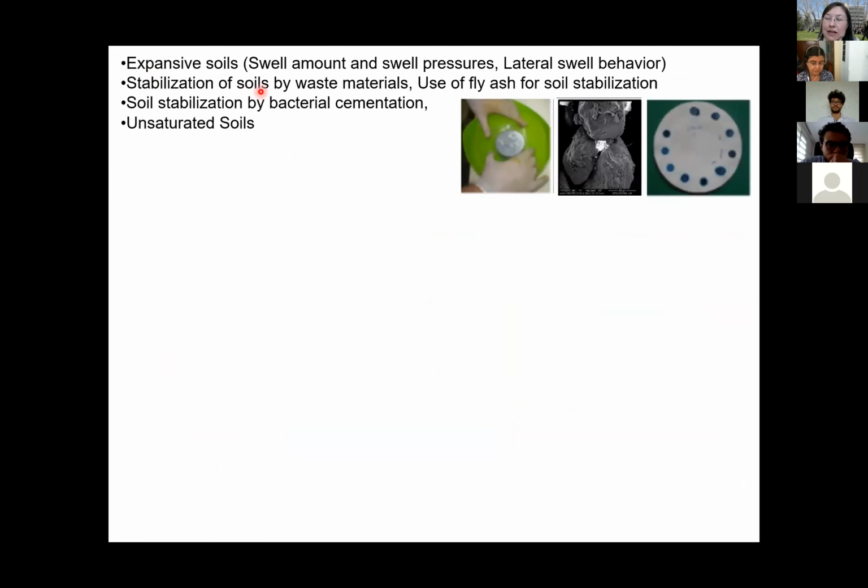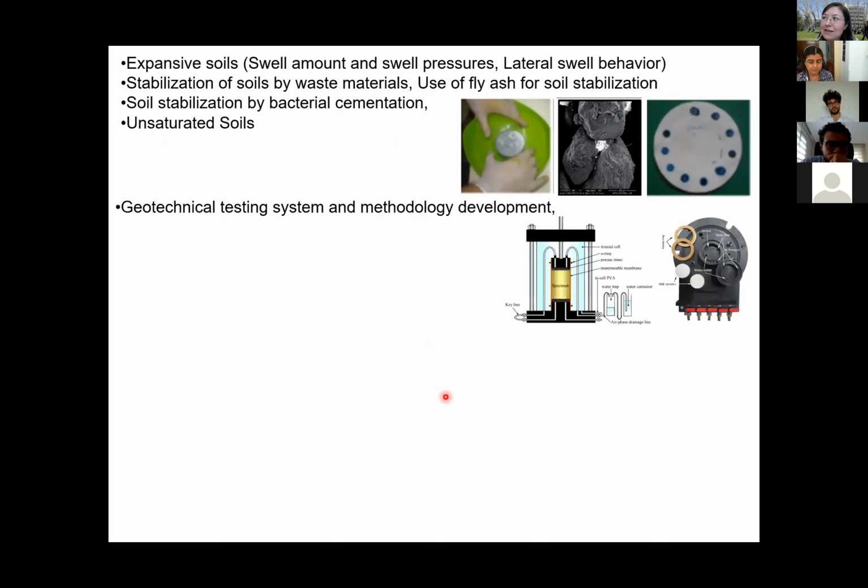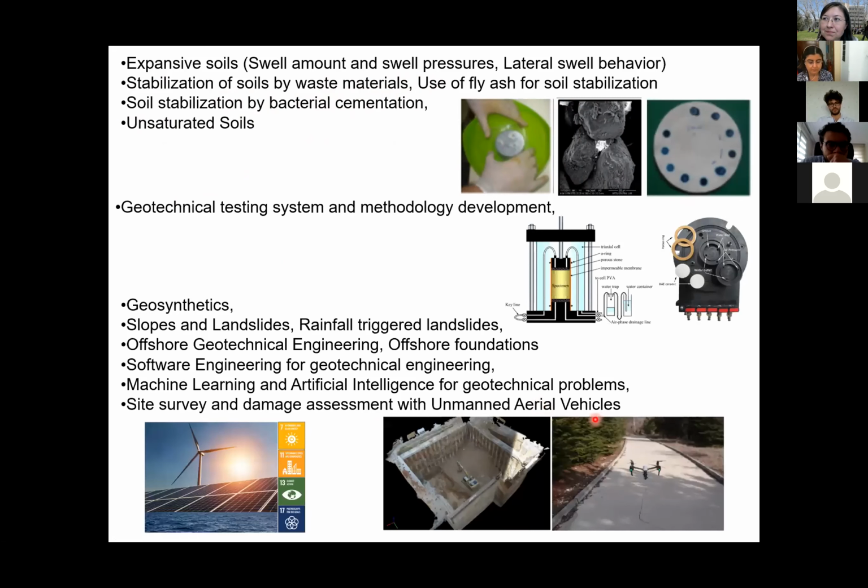Expansive soils: there have been a lot of theses and accumulated experience in our department about swelling soils and laboratory testing at micro scale. We study stabilization of soils by waste materials such as fly ash and other materials. Soil stabilization by bacterial cementation and unsaturated soils are other areas of expertise. Geotechnical testing systems and new laboratory testing equipment development are also studied.